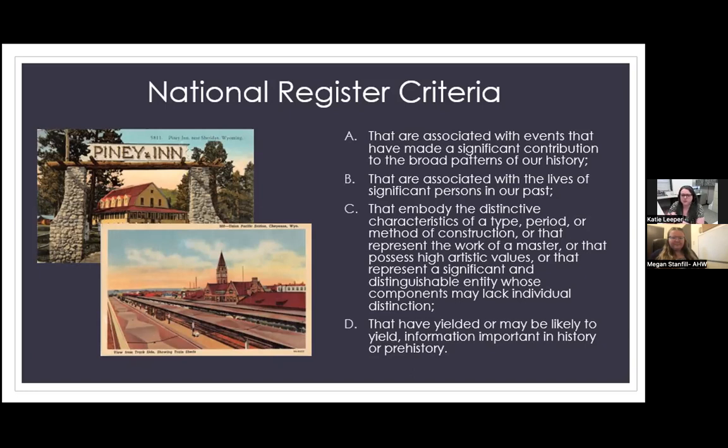To really oversimplify, A is a historic event, a property associated with a historic event. B is associated with a significant individual or group. C is it's architecturally significant, and D is it could be or is archaeologically significant. Again, that's very oversimplified, but hopefully that'll get the gist across.